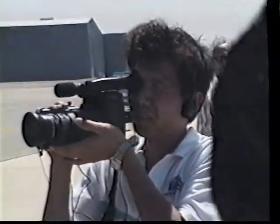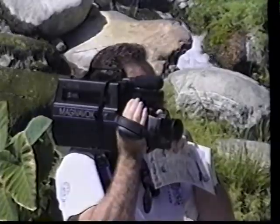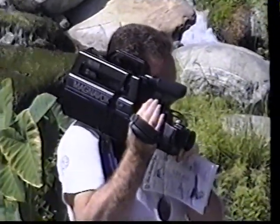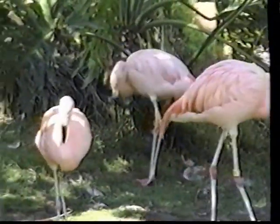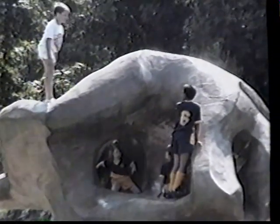Once you've learned about holding the camera steady, you may want to experiment with the automatic focus. Most cameras allow you to disable the automatic focus. This can prove useful when creating special effects or scene transitions. Try starting a scene out of focus, then slowly bring the subject into focus like this.